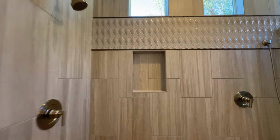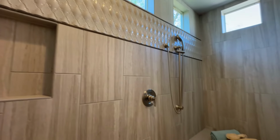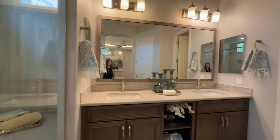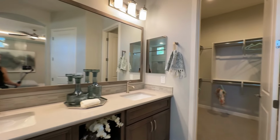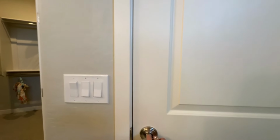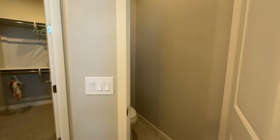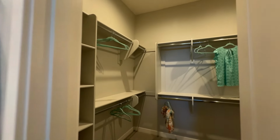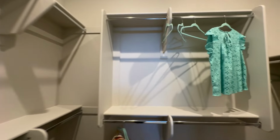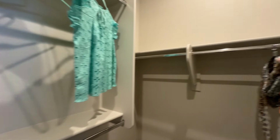And you just did a really good job in here. You have your bench down here. You have your double sinks. And your toilet is behind this door. It's kind of at an angle. And let's check out the size of this closet. Pretty standard. They do a good job, at least with the shelves in here.